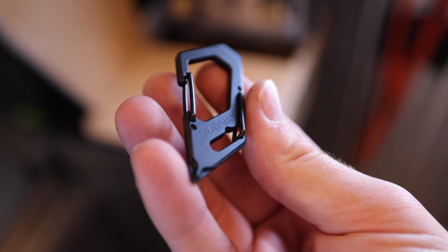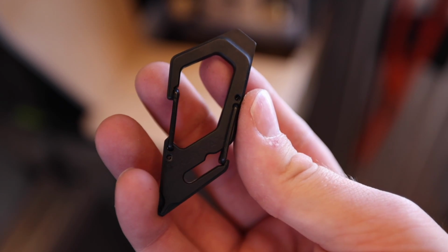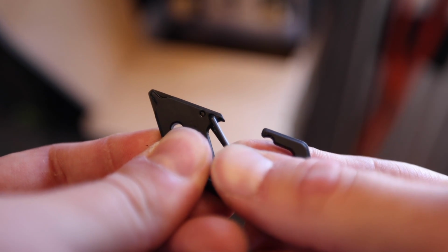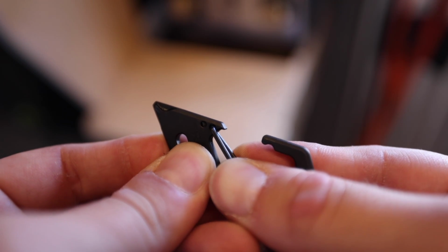Instead of doing the super premium steel, which adds cost to it, we decided to do these in a 420 stainless steel, which is what I think these should be made out of anyway. If you want to opt for one of the baller versions, they used to be offered in S35VN, but now 420 stainless brings the price down.